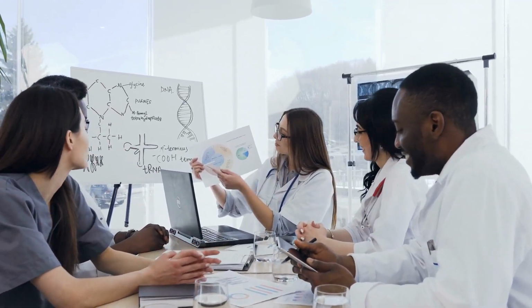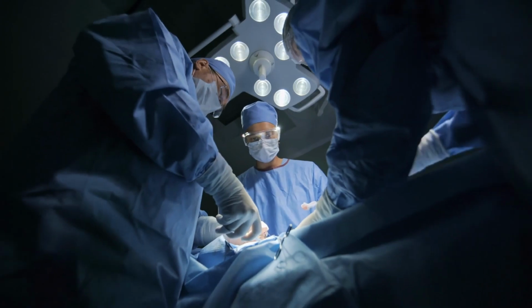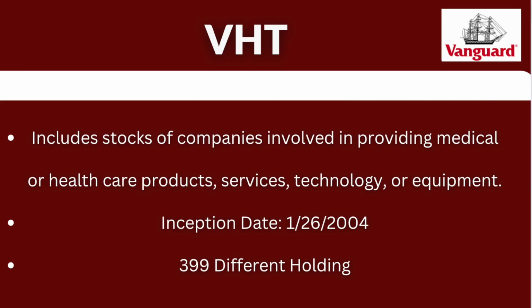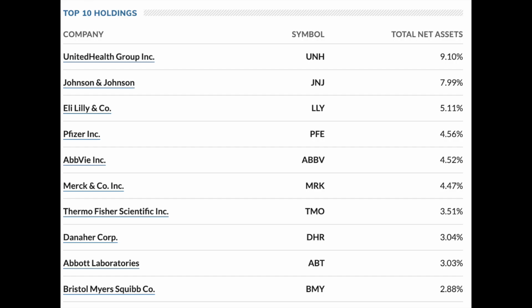One sector that will literally never die is healthcare. Healthcare is a booming industry with demand only expected to continue to rise as time goes on. And now you too can profit from all of the innovations and surgeries and routine checkups that happen on a daily basis. VHT, Vanguard's healthcare fund, has 399 different companies which give great exposure to all the sectors within healthcare. We can see pharmaceuticals, biotechnology, and healthcare equipment are the biggest subsectors. This gives us access to amazing companies like United Healthcare Group, dividend aristocrats like Johnson & Johnson, AbbVie, Merck, Abbott, and so many other fantastic organizations that you can now become an owner of.